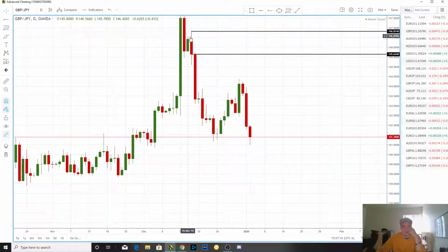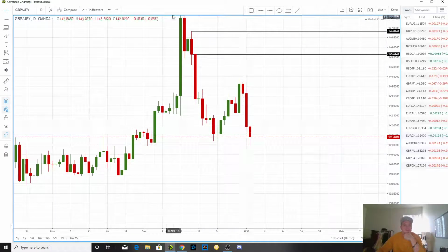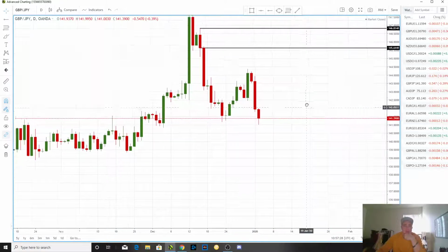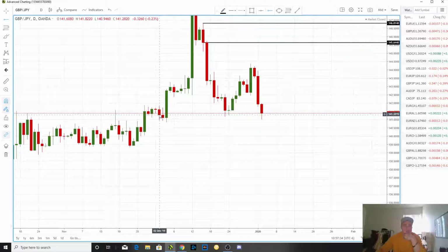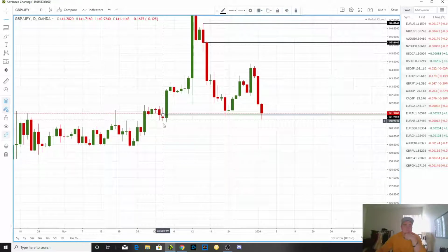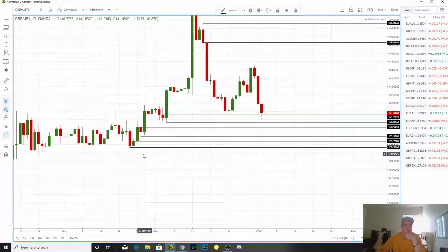See this one here, I'm counting it because it didn't close below this, but it did trade below there. So this would be the uptrend, and this would be the range area that I'm looking at here. Because for this, it would have had to close below here, yeah, here. But it is in this demand area. But if you don't like that one, there's this one and that one too. But I'm going to use just that top one.